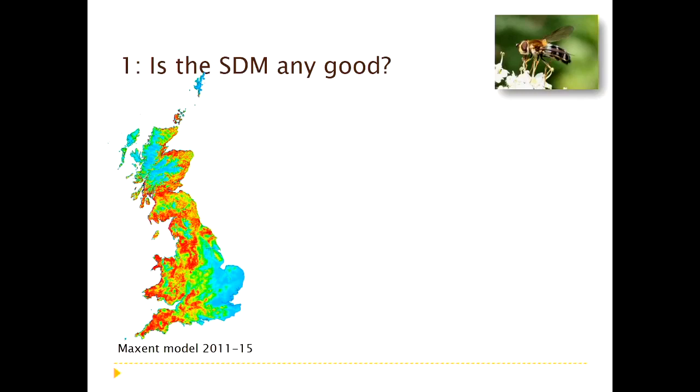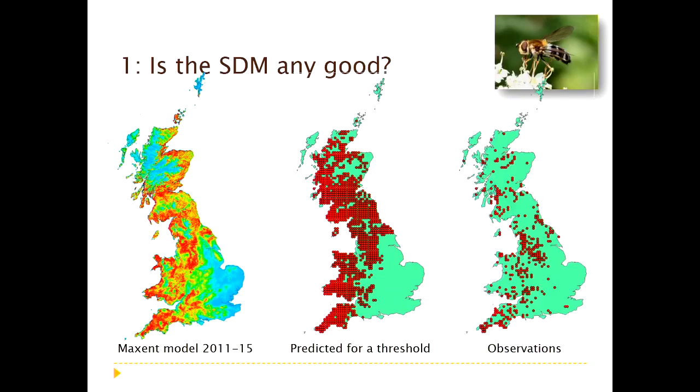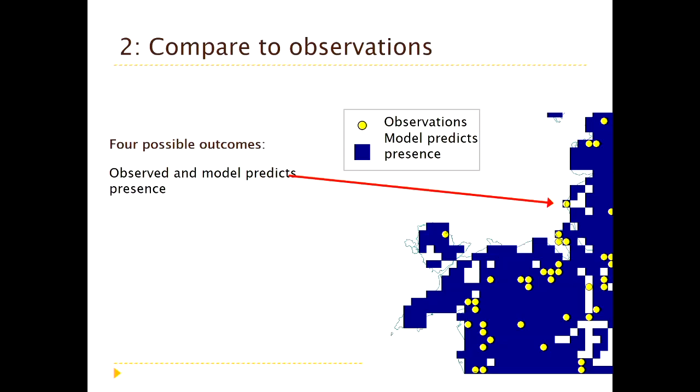Well, you can take the model, which gives you some measure of likelihood of occurrence of the species in each 1 kilometre square, and you can turn that into presence-absence. This is the maximum probability in each 10 kilometre square in Britain, and then I've applied a threshold. So I've said, if that probability is greater than 0.5, then I'll say present. If it's less, I'll say absent. And you can compare that with actual observation data. And when you do that, you've got four possibilities. You've got the case where the model predicted it and we observed it.